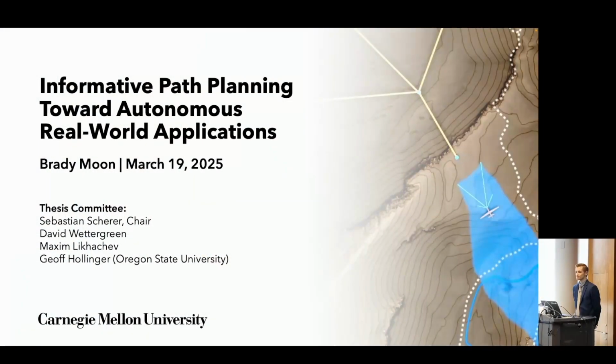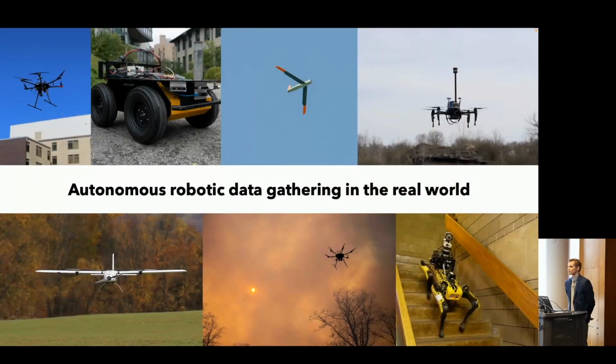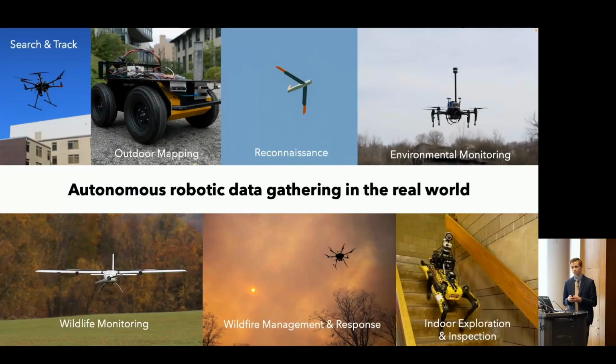So today I will be talking about my thesis on autonomous robotic data gathering and how we can improve these robotic systems to increase their effectiveness in real-world applications. Gathering information about our physical world can play a crucial role in many different applications and can take many different forms. Here we see a couple of examples of robots as well as applications that this work spans, such as inspections, disaster relief, or scientific research.